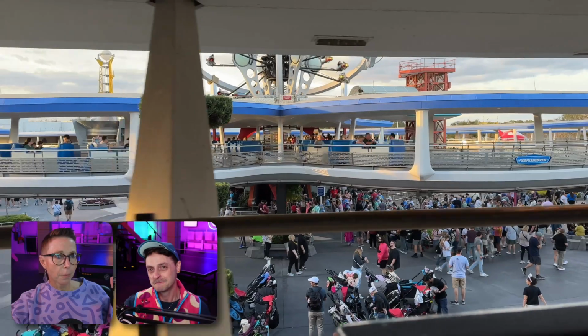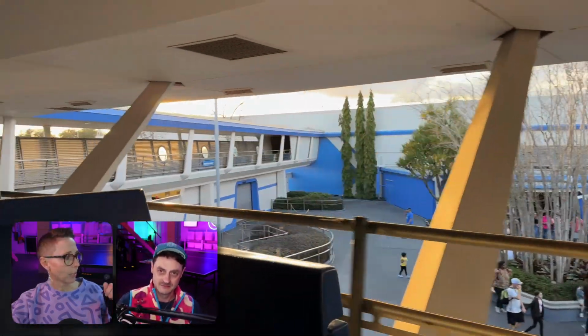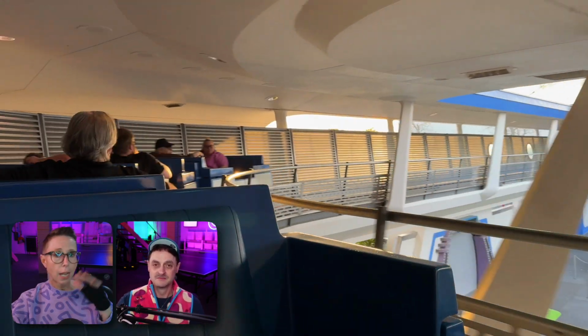And even when you're outside, looking down on people, one of my favorite things to do at Disney World is to people watch. And so it's like people watching the ride. It's People Mover and the People Watcher.